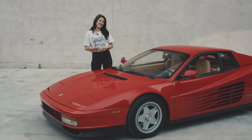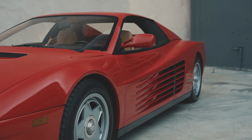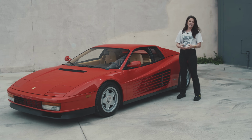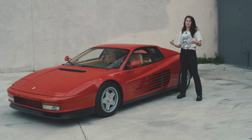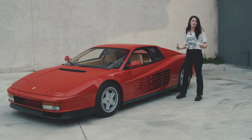While the side strakes on the Testarossa are very iconic, they weren't put there just as a styling statement. It's actually part of the design and very functional. So the Boxer had the radiators in the front, and while it worked, it made it so there was basically no luggage room in the front of the car, and the water had to be plumbed to the back.